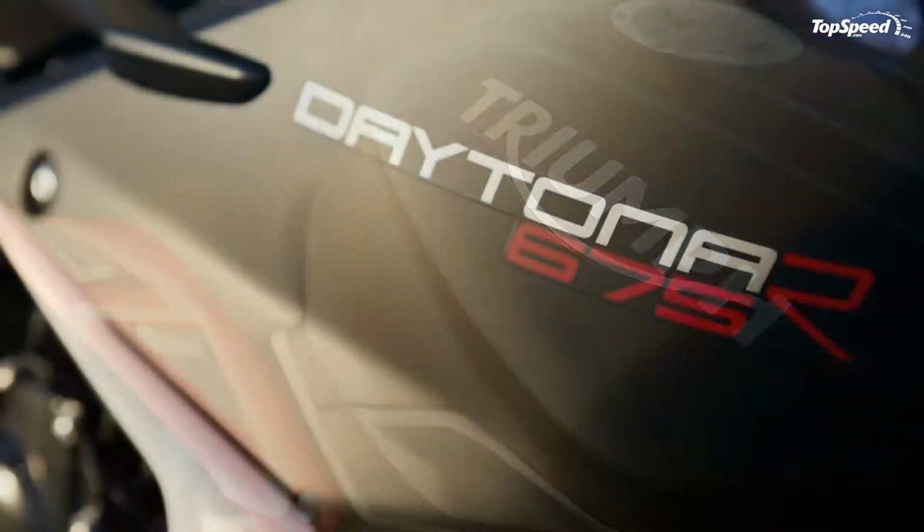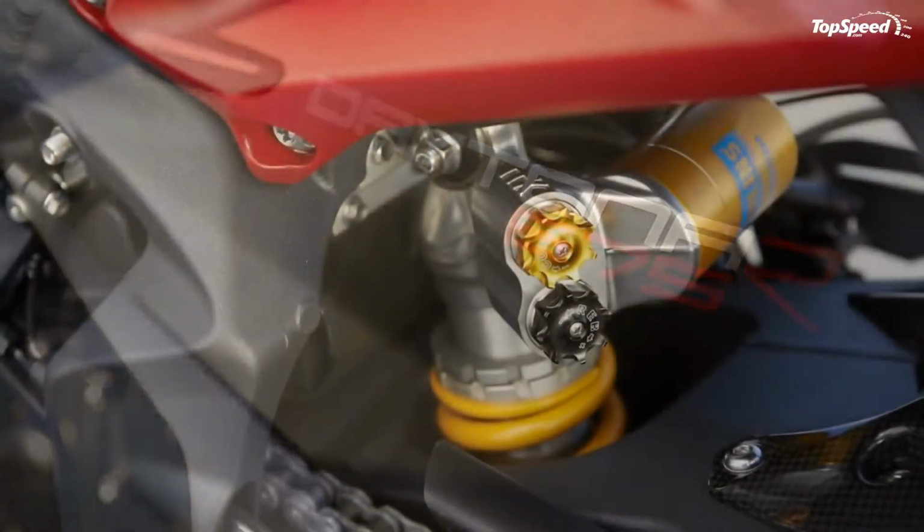Chassis. The real difference between this pair lies in the suspension and brakes.